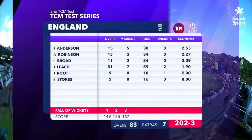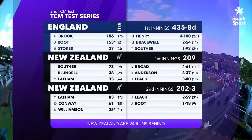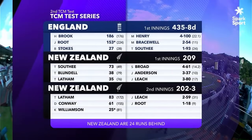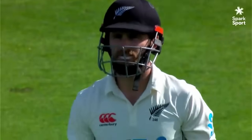Yeah, you wouldn't necessarily expect to see a bowling analysis with those 3 fast bowlers wicketless at this stage, but that's the way it is. And this is the way it all is in this match at the end of 3 days. Still 2 long days to go, of course, so lots of time left in the game. But New Zealand at 202 for 3 closed the day 24 runs behind.